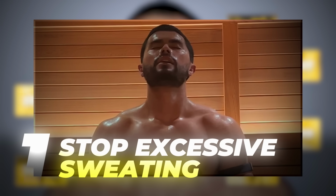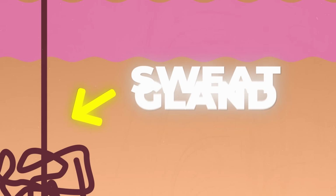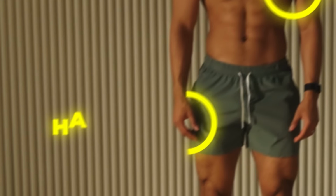I want you to use these tips to stop excessive sweating. If you sweat too much, especially under stress, you probably have a condition called hyperhidrosis, which basically means your sweat glands are just overreactive. Hyperhidrosis is most common in areas like your armpit, your hands, and your forehead. But here's a 3-step process on how to stop that sweating forever.